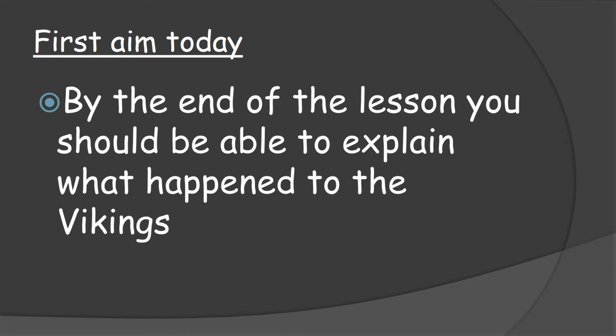Now that should help you to achieve the first aim today, which is to be able to explain what happened to the Vikings. So we should now know that they were defeated at the Battle of Stamford Bridge and this forced them out of Britain.